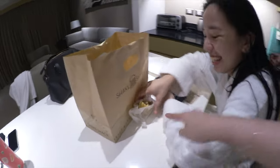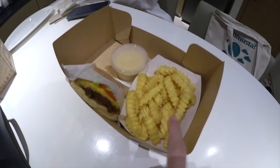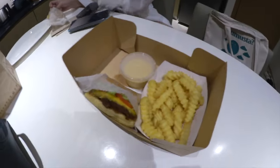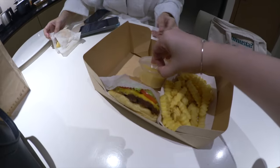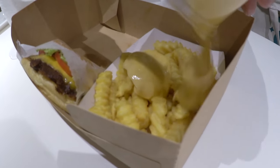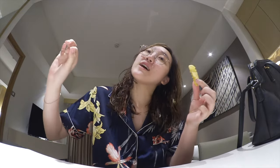Tapos nag-take out na lang kami kasi kanina nag-take out kami ng Shake Shack for dinner. Ito ulit. Ay, tapos na siya kumain! Charot, this is what we got. Cheese fries tsaka Shack burger. But apparently, kalahati na lang yung kanya. Gutom yun. Ayan, ilagay na natin yung cheese. Baka nanigas na. Nice! Yay! Fries! So, nag-take out kami ng Shake Shack for dinner. And then bumili din kami ng red wine, Moscato, cheese, and all that. Tsaka breakfast for tomorrow.